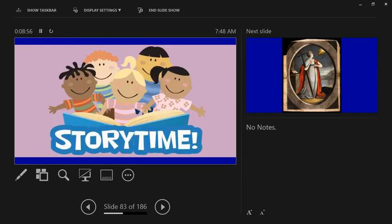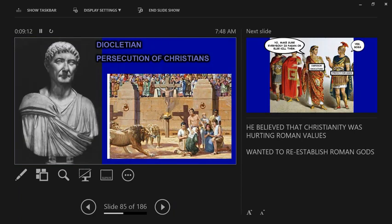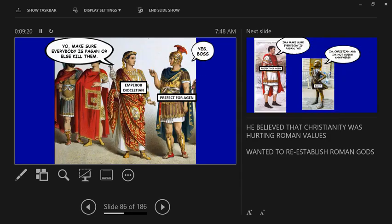All right, so the story of Saint Faith. Faith was a beautiful 12-year-old girl living in Agen, during the reign of Diocletian and Maximian, two emperors that were very cruel to Christians. There was a lot of persecution of the Christians. He believed that Christianity was hurting Roman values, so he wanted to reestablish the Roman gods.